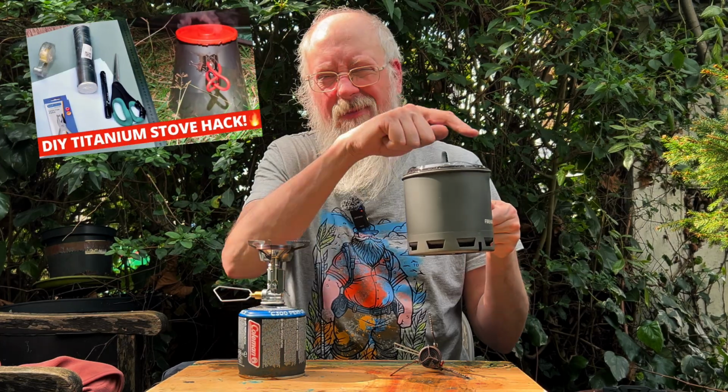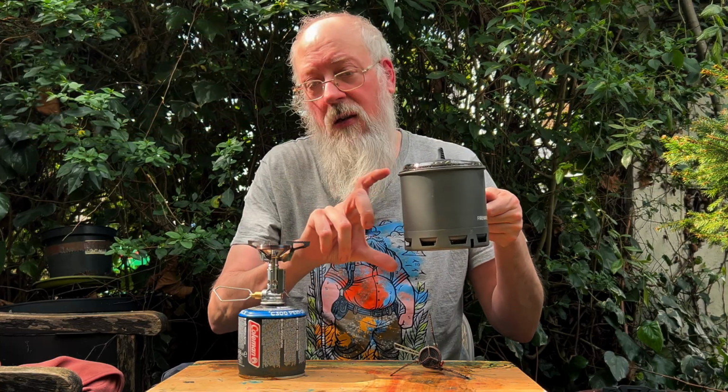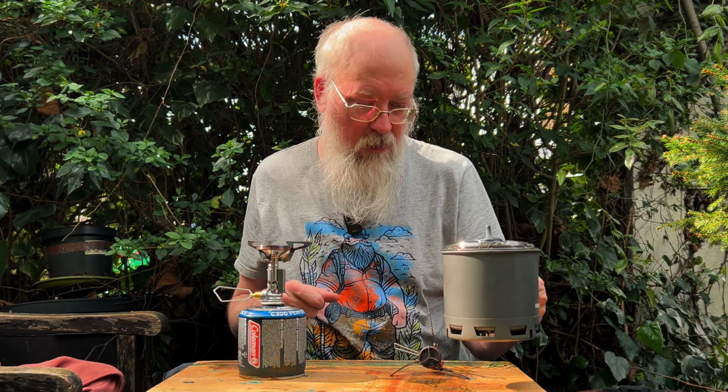And also, I love this pot. It fits the Caldera cone, if you're wondering, the one I made in the DIY video, of almost the same diameter, so it fits fine. It's obviously shorter, so it's lower in it, which is not a bad thing. I have used it successfully with the alcohol stove as well. So I will be using this on future trips, definitely. So that was a surprising outcome of this video. I wasn't expecting that.